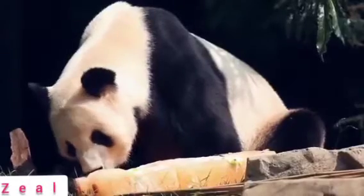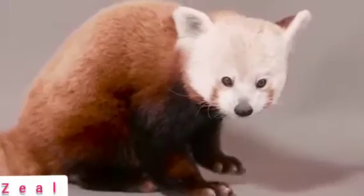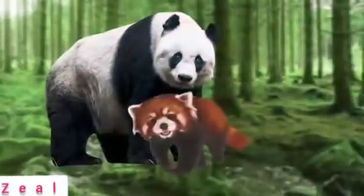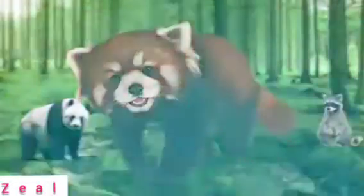And while we know almost everything about the big panda, there's not so much information about the red panda. For quite a long time, zoologists couldn't even classify it. Initially, it was placed into its own family, then into the bear family. At some point, it was even classified as a close relative of the raccoon. However, it ended up being a panda.